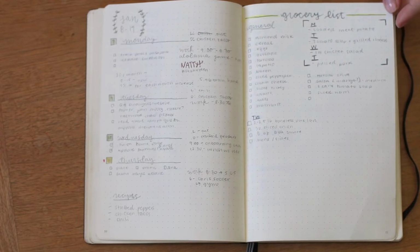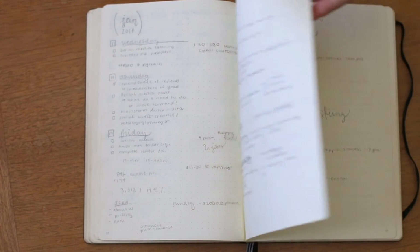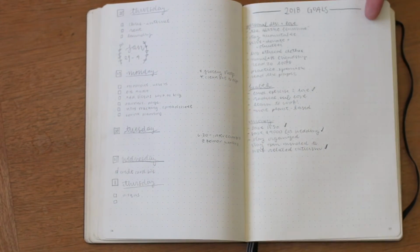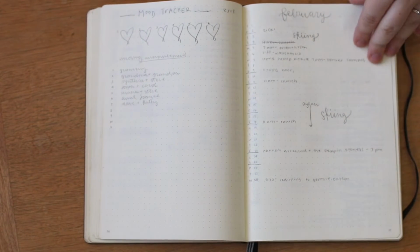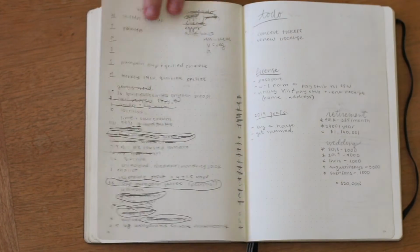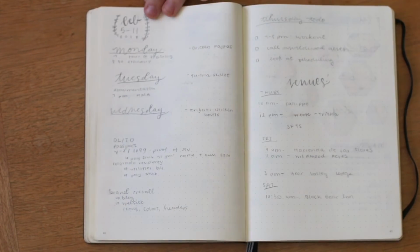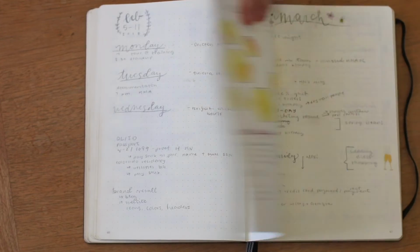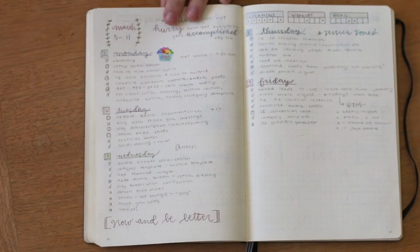And yeah, more weekly spreads. 2018 goals is where I actually wrote them. Mood tracker that I didn't use. Monthly February tracker, literally the same. I'm just doing the same things over and over again here. Again with a mood tracker, and this is March.